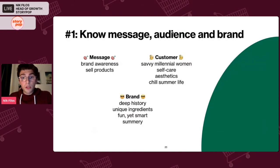So step one was to understand the message, the audience, and the brand. We decided that our main goal was to generate awareness about the brand's history and unique ingredients and sell more products. It is a two-sided goal, but increasing awareness would increase sales inevitably. Then we went on to define who our customer persona is, and we settled on this. Millennial women that care about themselves and are savvy about the products they use. They like aesthetics and appreciate a sense of humor. They dream about a chill, happy life and are summer type of people.